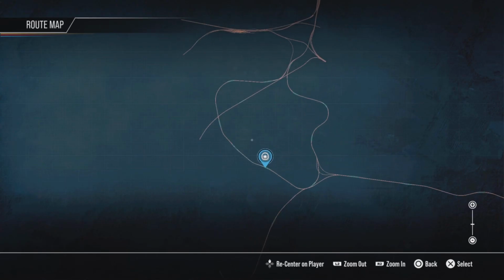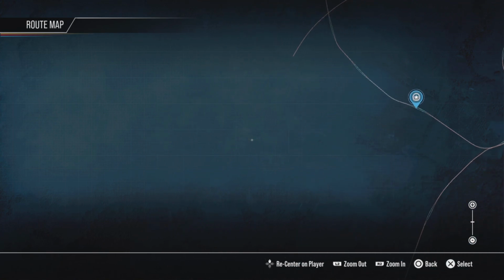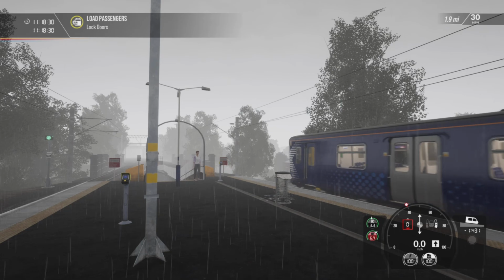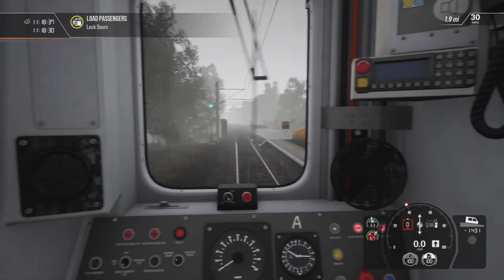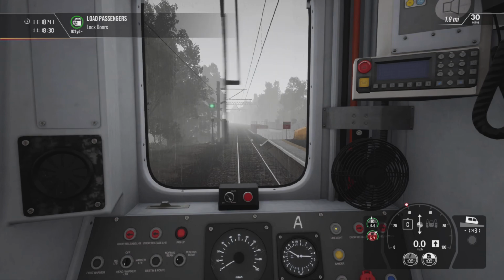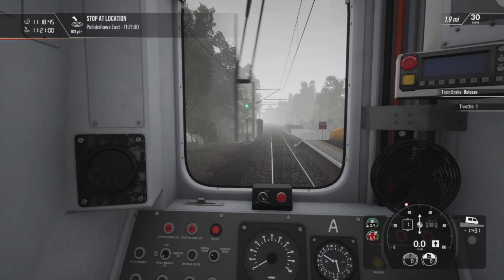Yeah, Pollokshaws West station, it caught my attention. That's along this line here, and this line here, the one we can't drive on, sort of goes up here, and it goes the opposite side of the river to this one here, the one to Neilston. Right, let's get the doors shut. Right, Pollokshaws East, let's get going. Very close, the station's on here.